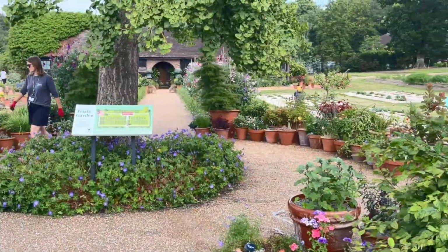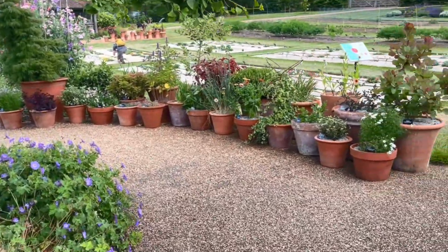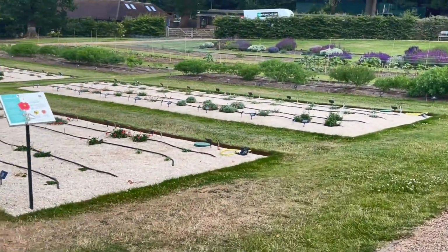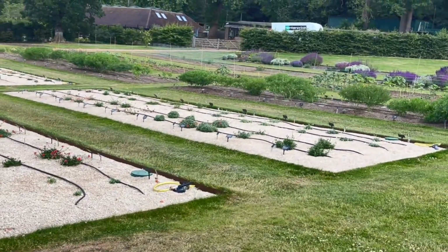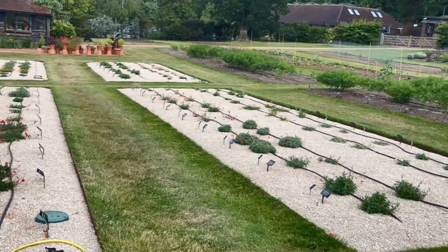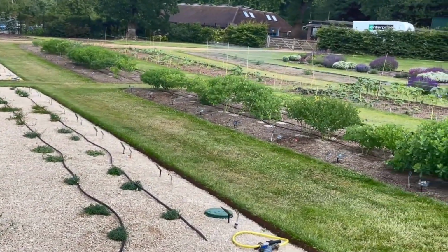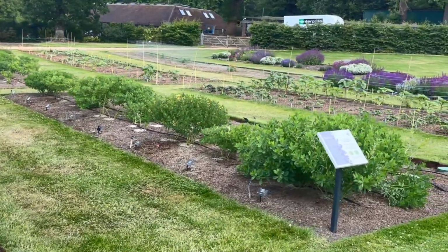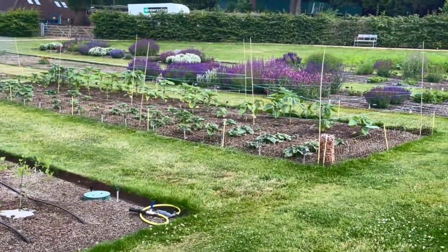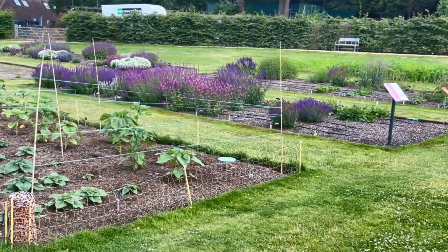Where we're going right now is the trials garden, and apparently Wisley does a lot of trials of plants. They put them in and have people come. She said garden designers and people within the nursery industry come and check on the plants every so often and give them a rating. If the plants do really well in these gardens and get good ratings, then they get their seal of approval. And she says sometimes they take them back.